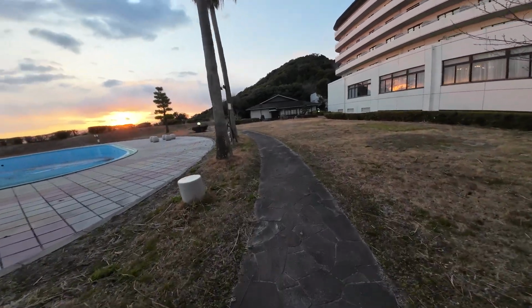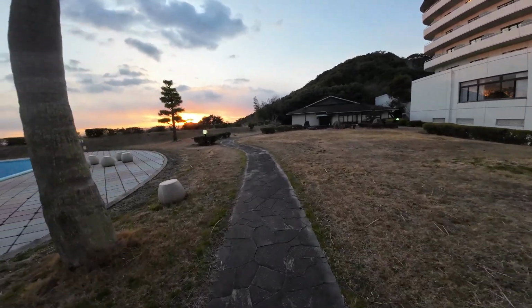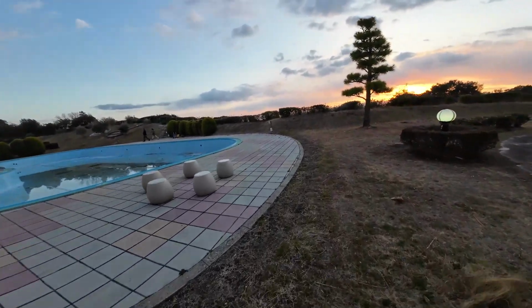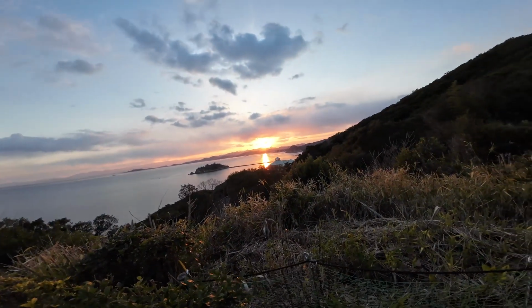So we've just made it outside and the sun's coming down. It's just about to go beneath the mountains. And yeah, this is crazy. It looks absolutely insane. I haven't done much coastal in Japan, and yeah, when you see what you're about to see, what am I looking at right now?